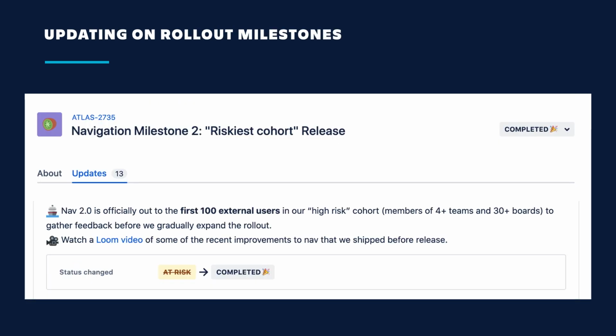We would also track each release cohort in its own Atlas ticket to update stakeholders weekly on the improvements we were shipping to each cohort, what the feedback we were receiving looked like, and how we were tracking towards that graduation criteria. Again, really easy way to keep stakeholders informed of our progress without needing to update everyone individually in meetings or in Slack.